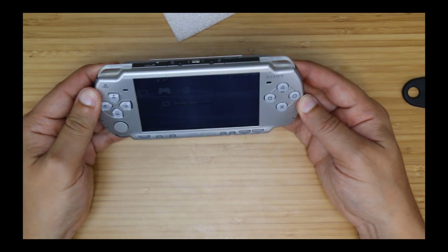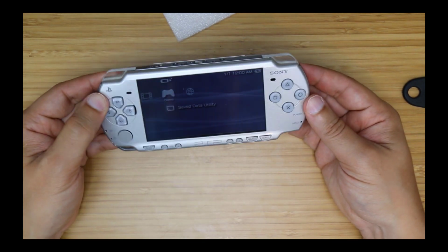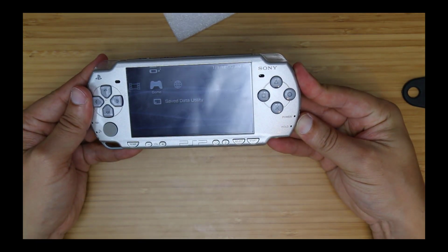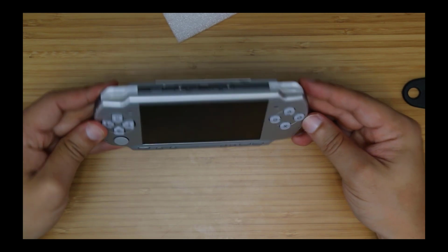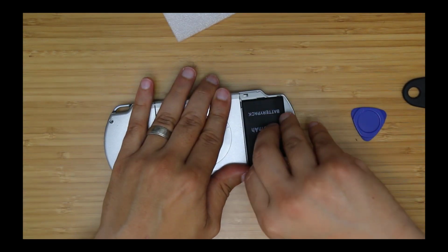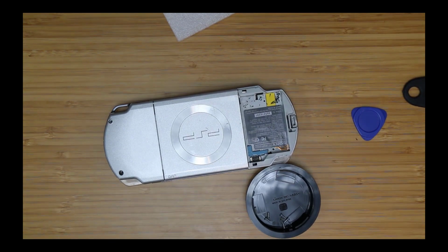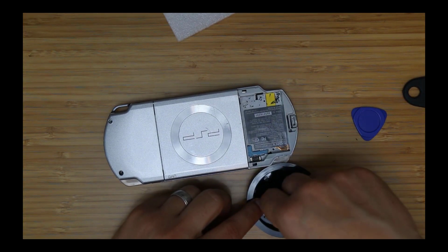I'm going to, once again, fast forward this. I'm going to have to remove the battery, obviously, because that's how the screws connected in the back. So battery out again. Now comes the fun part of getting all these tiny screws back together. So let's do it.